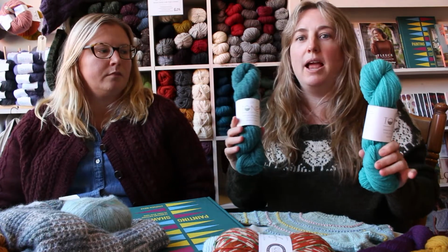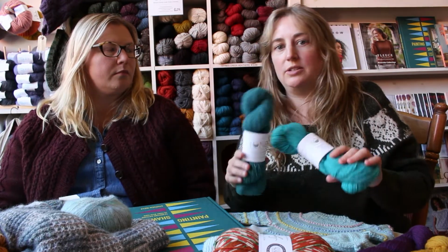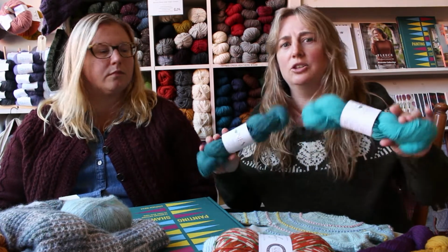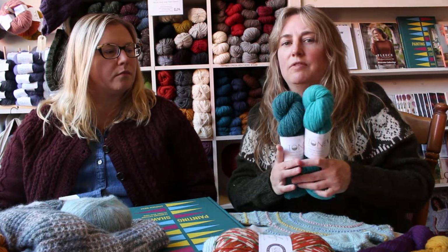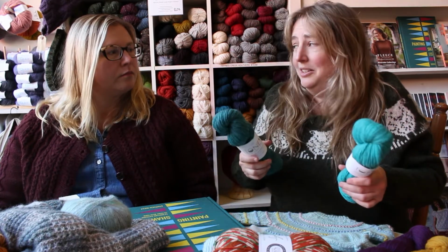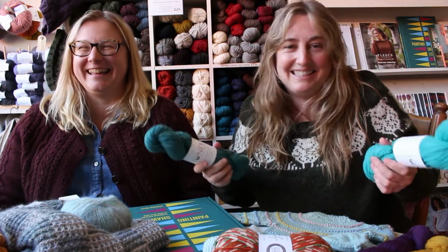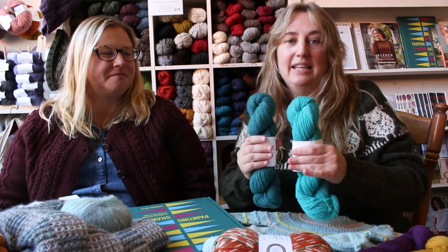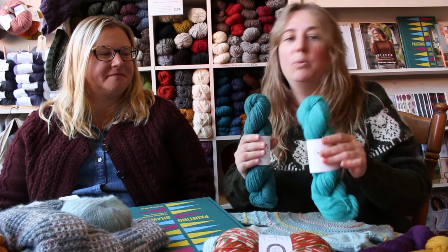This is great for anything from colorwork projects. Brioche would be fantastic. If you like doing brioche, consider trying it in tones, because you would get a very cool effect, and you also don't have to stress on whether or not your colors are going to work together because it's the same color. And so that we have tones in light now. So that is the fingering weight version.